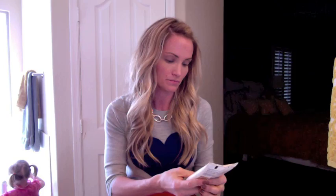Okay, so if I want a little bit more coverage, a lot of times I mix these. This is my summer one because it's a little bit darker, and this is more like my winter one, and now because it's fall and spring, I mix the two. If you don't love foundation but you want a little bit more coverage, I would recommend a tinted moisturizer.